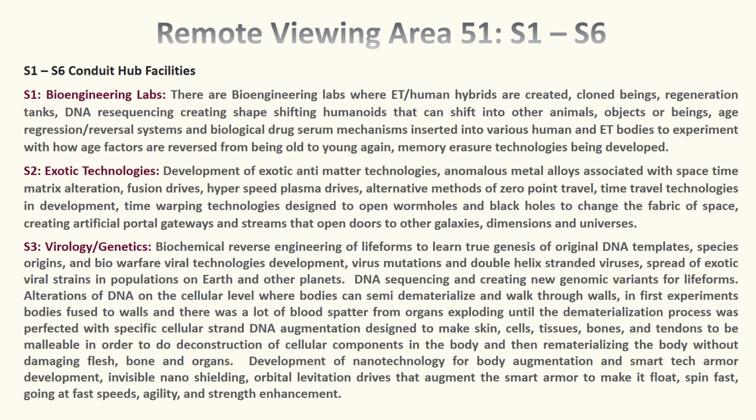Remote viewing descriptions of the S1 through S6 conduit hub facilities. S1, bioengineering labs. There are bioengineering labs where ET human hybrids are created, cloned beings, regeneration tanks, DNA resequencing, creating shape-shifting humanoids that can shift into other animals, objects, or beings, age regression, reversal systems, and biological drug serum mechanisms that are inserted into various human and ET bodies to experiment with how age factors are reversed from being old to young again, memory erasure technologies that are also being developed.